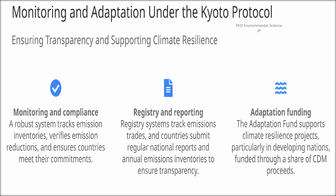Adaptation support. The protocol also assists countries in adapting to the harmful effects of climate change by promoting technologies that improve resilience. Adaptation Fund was established to finance adaptation projects in developing countries. In the first commitment period, it was funded by proceeds from Clean Development Mechanism projects. In 2012, at a meeting in Doha, it was decided that during the second commitment period, 2% of the money from international emissions trading and joint implementation would go to the Adaptation Fund.